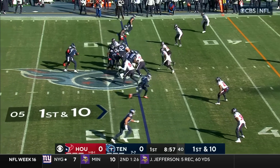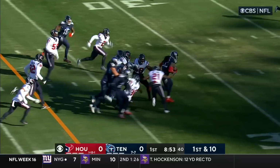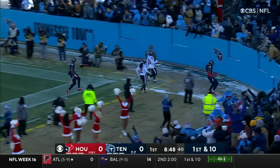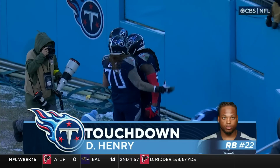What's that? Willis in the shotgun. And hands it to Henry. Blockers ahead. Derrick Henry still going. Breaks free. Henry at the 10. 5. Touchdown! Derrick Henry! A 48-yard score!